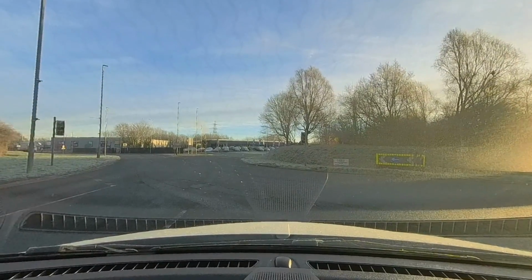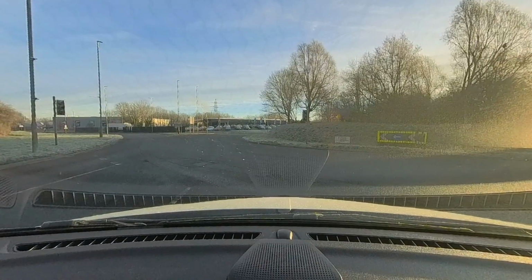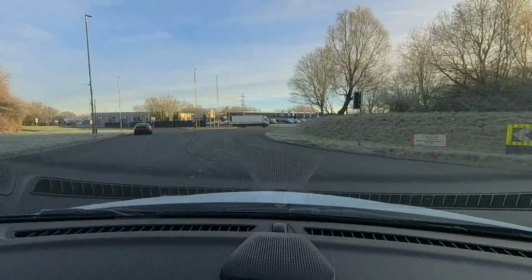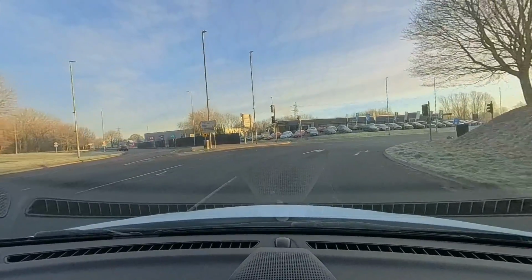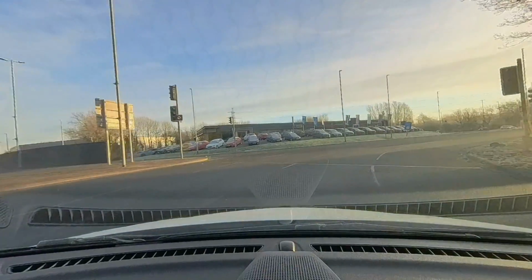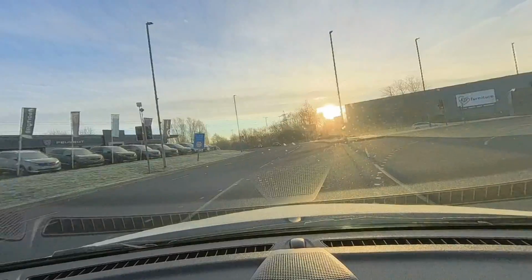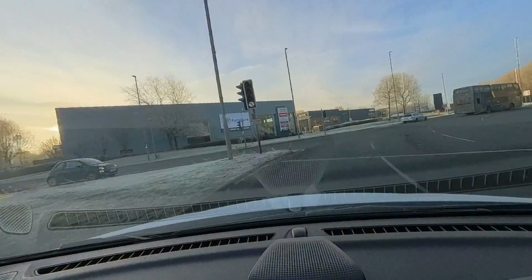And as you can see, if you look just over to the left slightly, we've got the little dots that we need to follow. These little dots here on the left, if I follow them, will take me into the left of the two right turn lanes to go right towards the M4. I now follow this lane, which takes me all the way to the outside of the roundabout, which allows me to follow it and then exit.